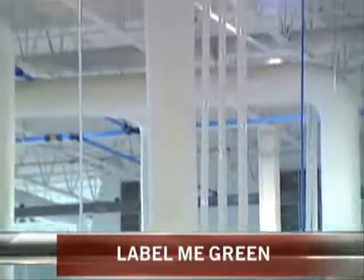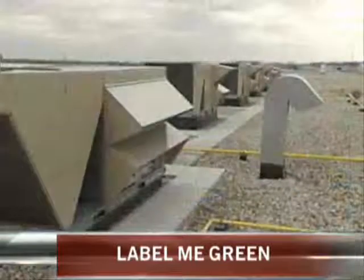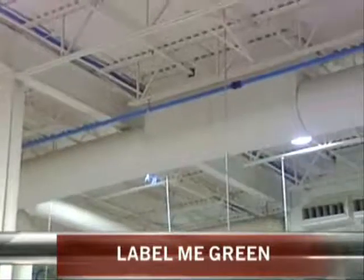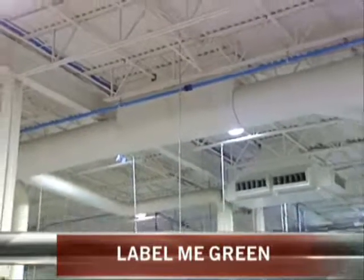So all of our printing presses are exhausted through to a number of heat recovery units that are on the roof. And in the winter months, we filter the air and we reheat the building with that. And we also installed skylights and windows in the plant area of our plant so we could have good natural lighting for our plant employees.